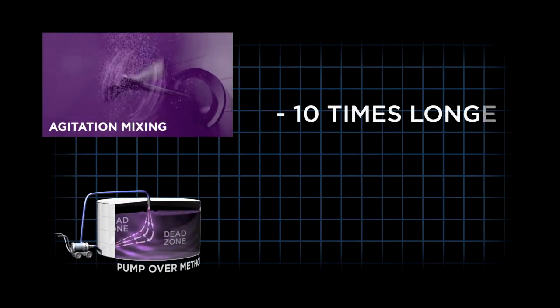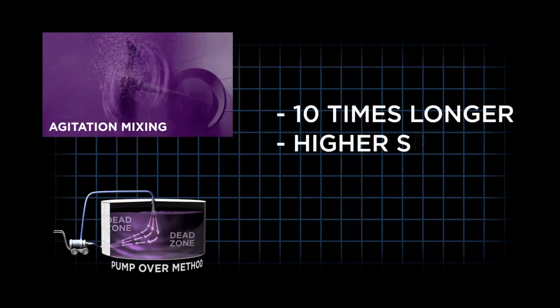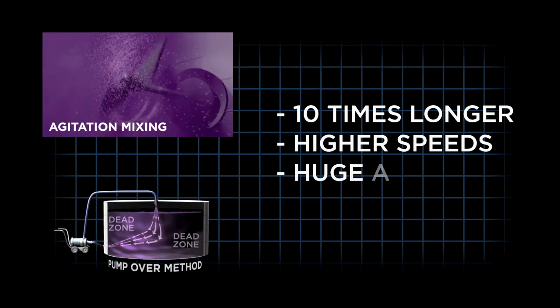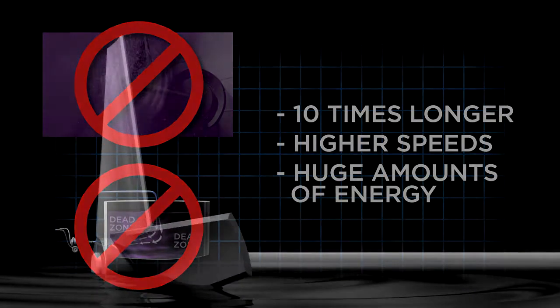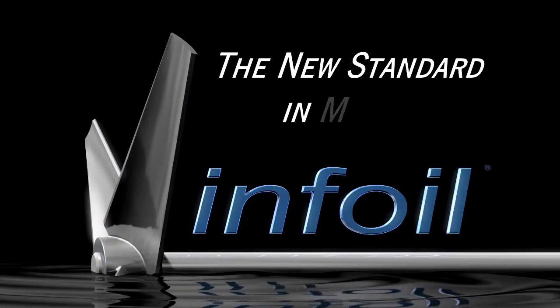This is a vast improvement compared to the conventional means that can take up to 10 times longer, operate at higher, more violent speeds, and utilize huge amounts of energy. Vinfoil, the new standard in mixing.